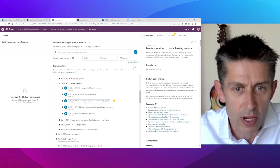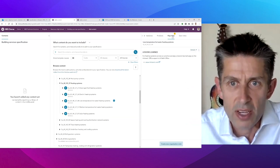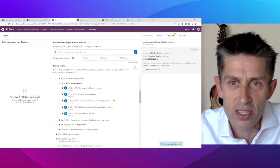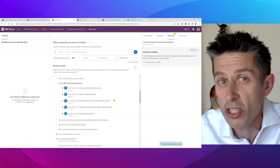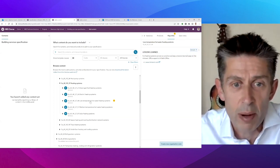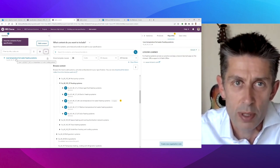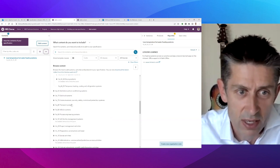You'll notice that this one here has a little yellow flag as well. This is where you can put your organization guidance in. So you can say, NBS say this, but as a practice, here's a link to our intranet with our lessons learned. So you can use Chorus as a knowledge capture tool alongside the NBS guidance. But to specify a low temperature hot water heating system, you just click the plus button, and that template will drop into the job.